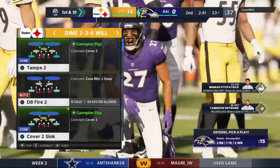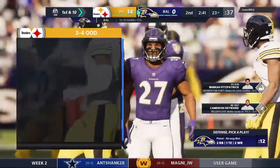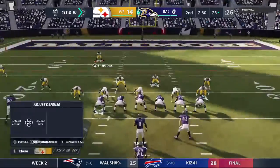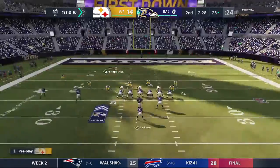That one good for 13 and a Raven first down. Exactly what they needed right there, because they needed to use the ground game to take some pressure off, because the quarterback's been struggling a little bit.